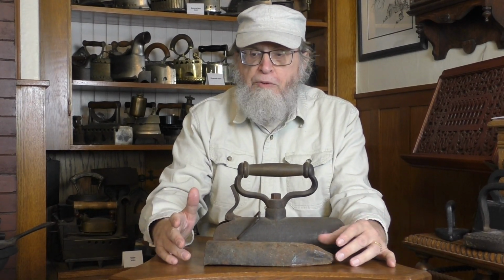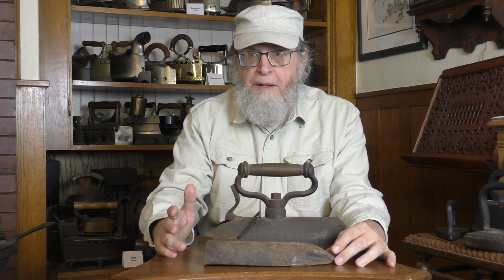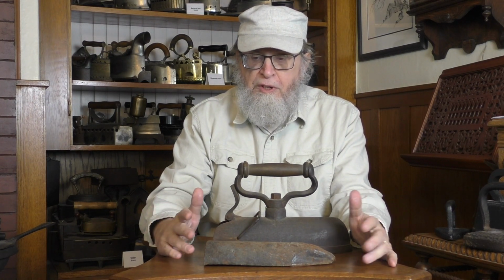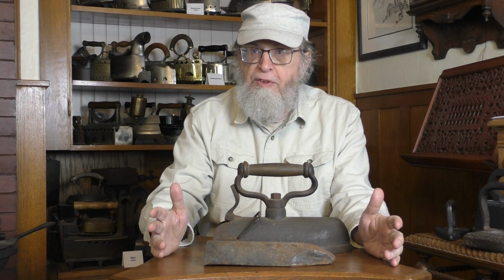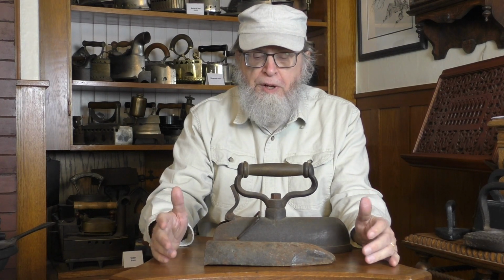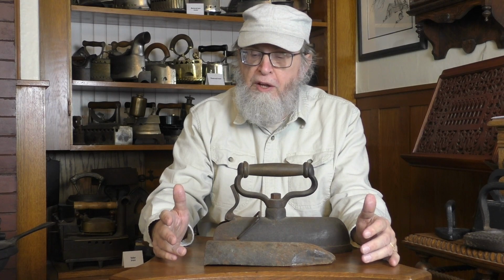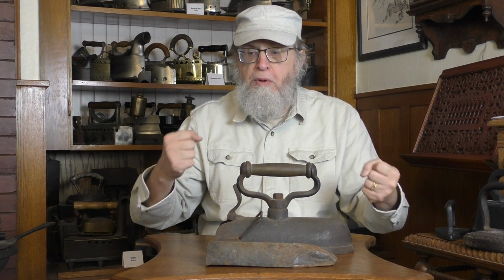And that is what I have for a presentation on the really large irons, but when I look back at these, none of these are as large, at least in terms of weight, as that 30-pounder we talked about put out by the Wapak Hollowware Company. There were lots of very unusual irons, and these were irons that were used by people that had incredible biceps.